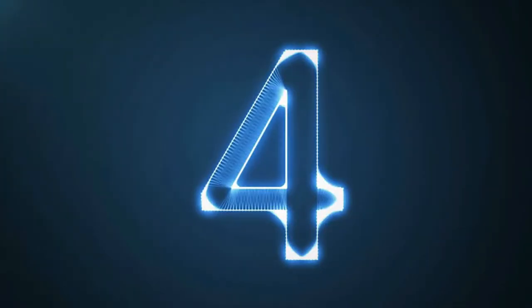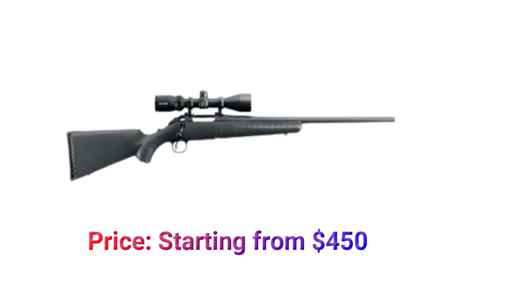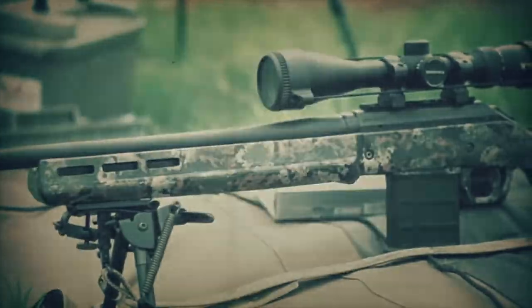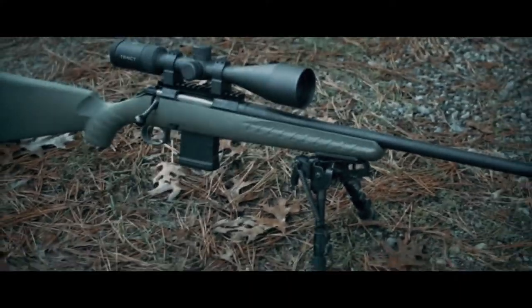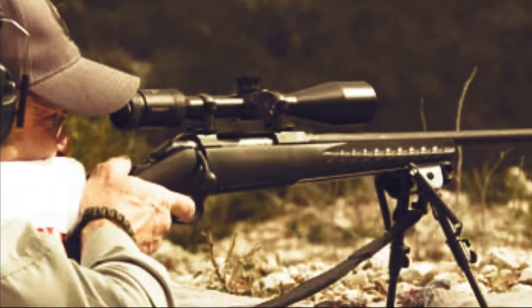Number 4. Ruger American Rifle. Price, starting from $450. As the most expensive of the survival rifles discussed, it stands to reason that the Ruger American rifle has more features than the prior firearms. The Ruger American is seen as a better version of the Savage Axis, with greater accuracy and smoother performance. Ruger's proprietary power bedding enabled all of these capabilities, making Ruger American survival rifle a very worthwhile purchase.